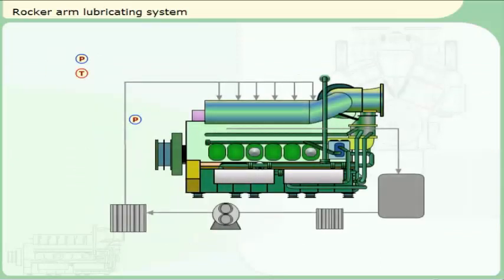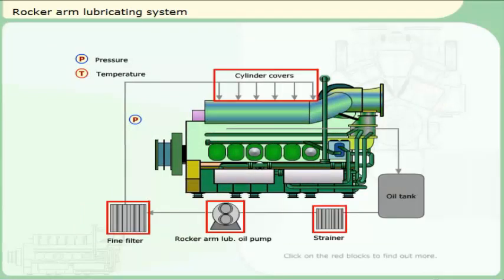Rocker arm lubricating system. Click on the red blocks to find out more.